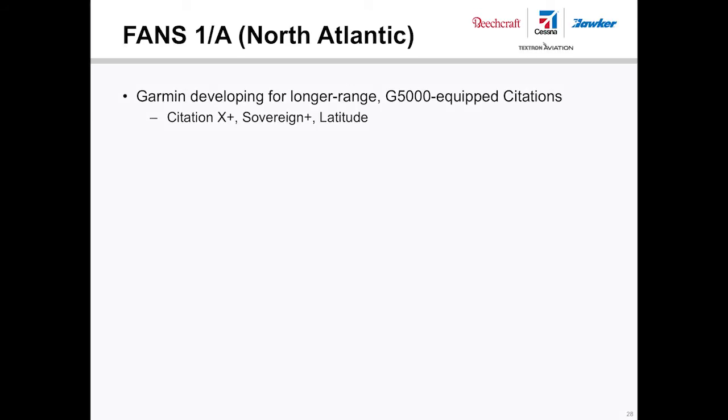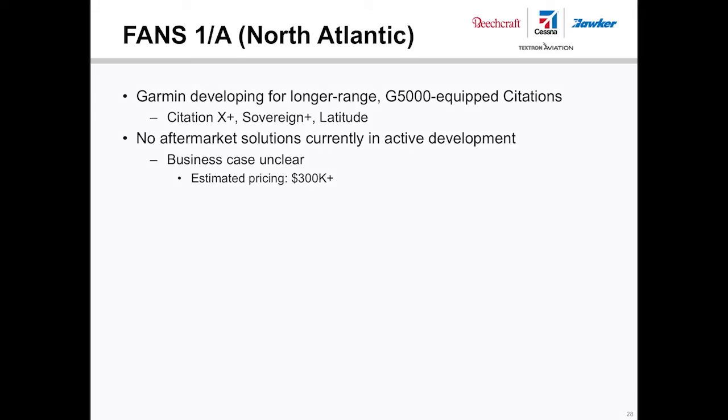For our new Citation aircraft, the longer range Citation aircraft that have G5000 avionics installed, that includes the Citation X Plus, the Sovereign Plus, and the Latitude, Garmin is working on a FANS 1A solution for those platforms. It will be an option, and it will be available. We expect it to be available in approximately the 2016 timeframe for those G5000 equipped Citations. However, we do not currently have any aftermarket solutions in active development for FANS 1A.